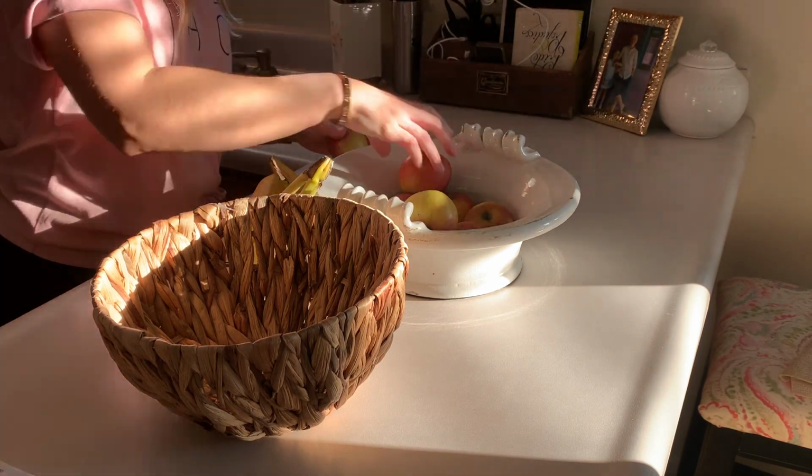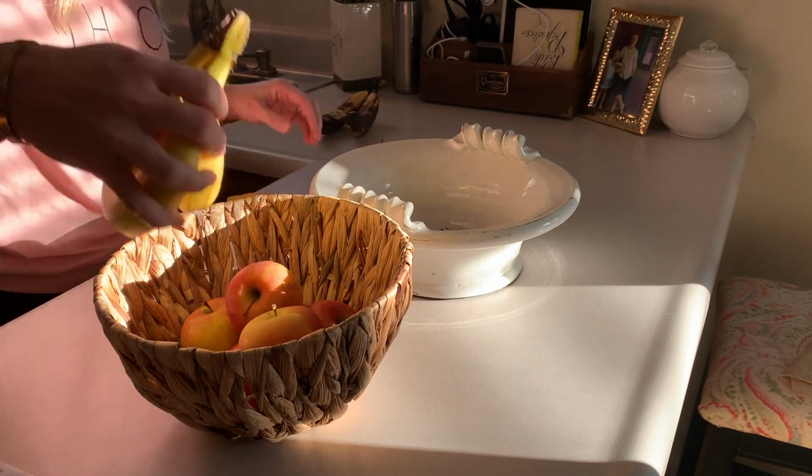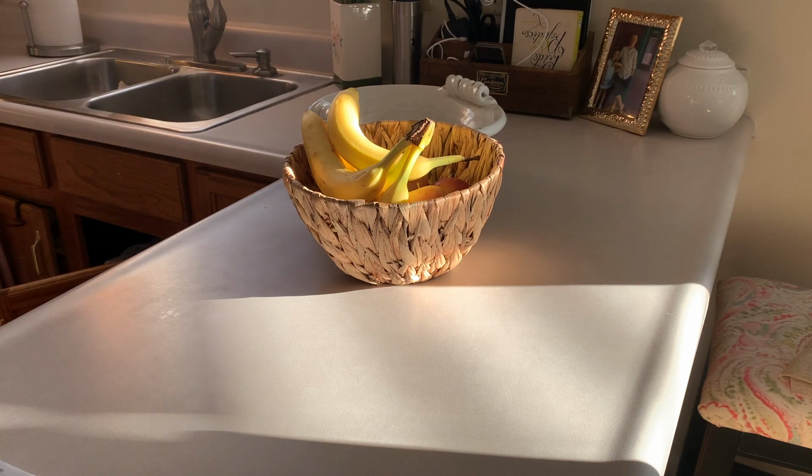So I just poked a couple of those in there just to fill out the flower arrangement. And then I am going to switch out our fruit bowl. So we have had this ceramic one for ages, and it is just really worn out. You can't see it here, but we really needed a new one.